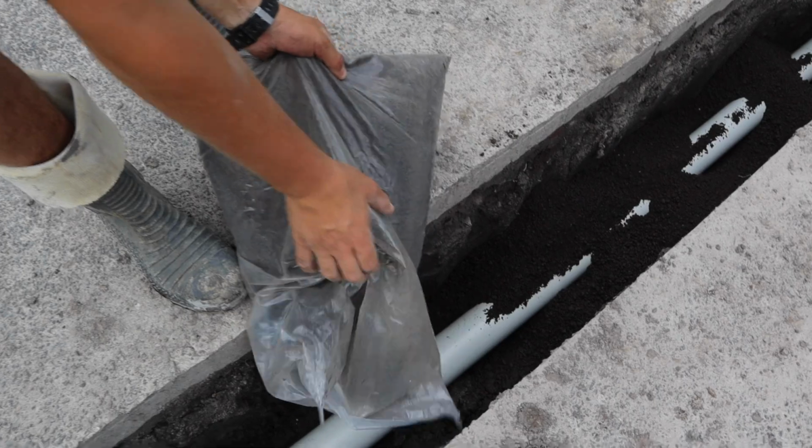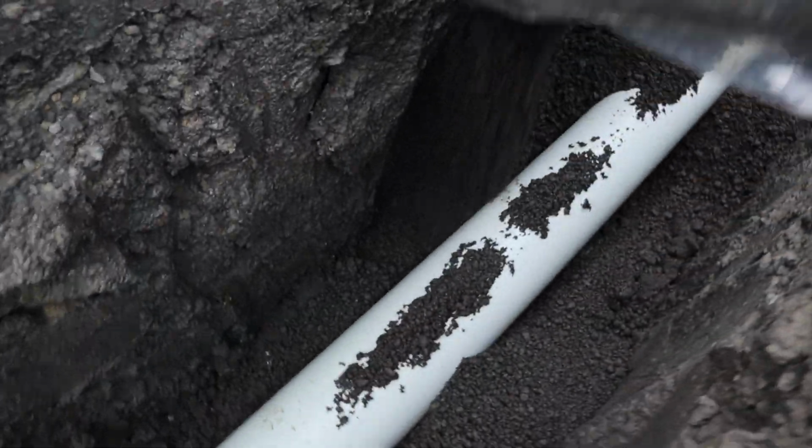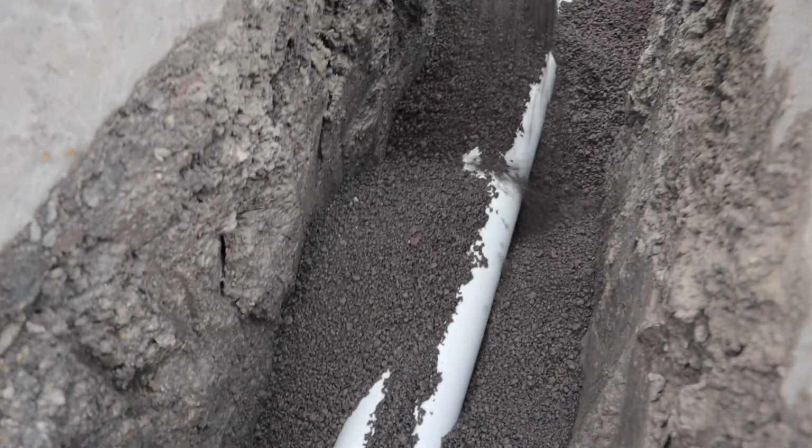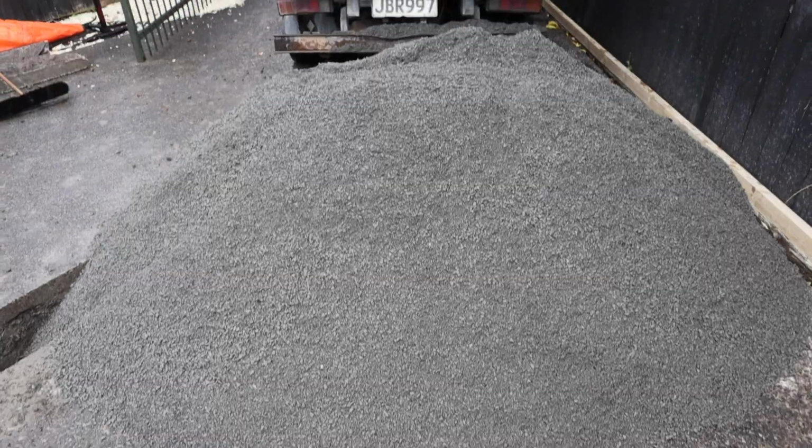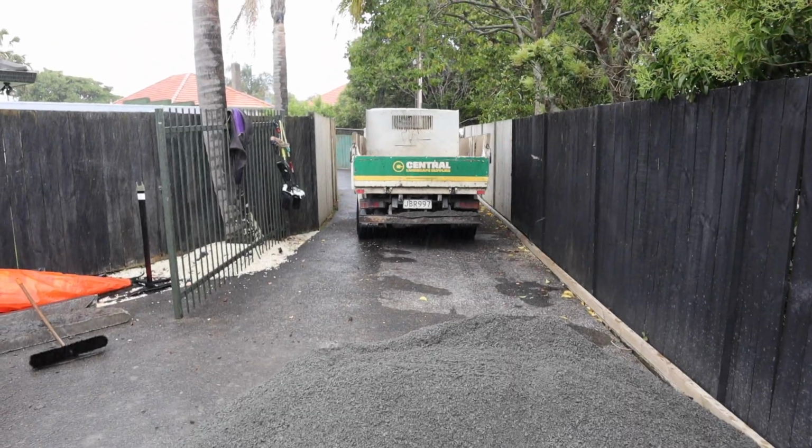I thought it would be more cost effective to use the old dirt and rocks to cover it all up again, but they said they have to use drainage metal because it wraps around the pipe and distributes the weight better once the concrete comes on top.